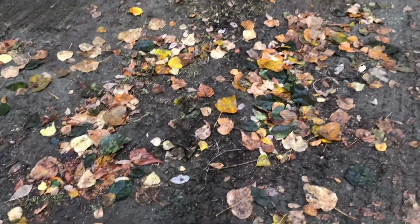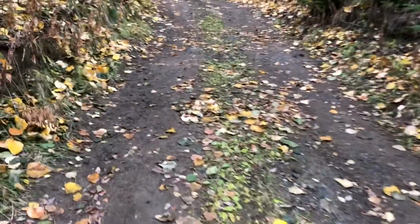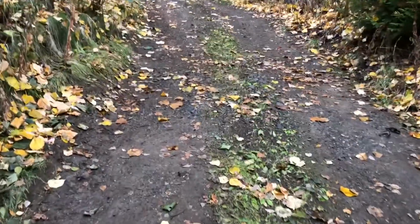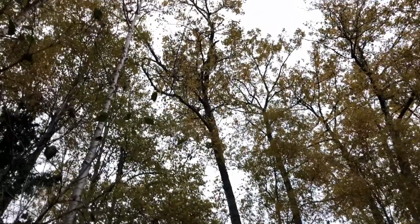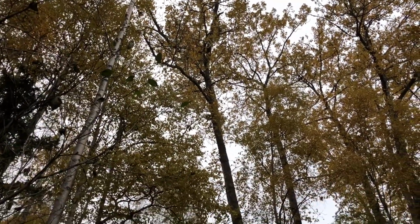This will give you an idea of what we got done tonight. We weren't at it for very long, half hour, 45 minutes is all. And it doesn't have to be perfect. It just has to be most of the leaves because the trees still have a lot of leaves on them, so they're still going to fall. We'll be doing this at least once more.